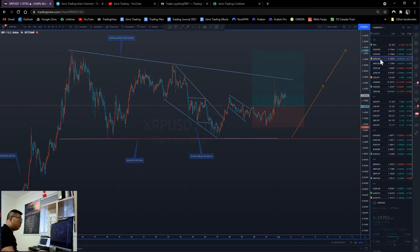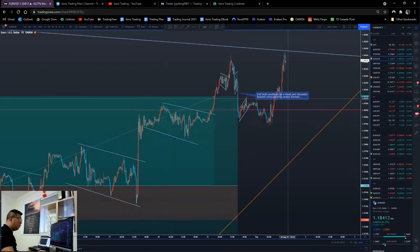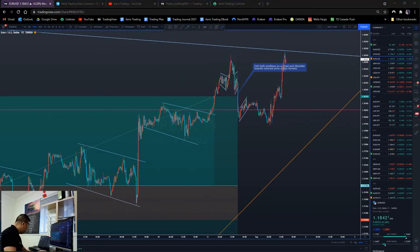Euro Dollar position. I closed down the Euro Dollar position. Updated this in my Telegram yesterday. I updated after this head and shoulders bottom. So trading here is much better.